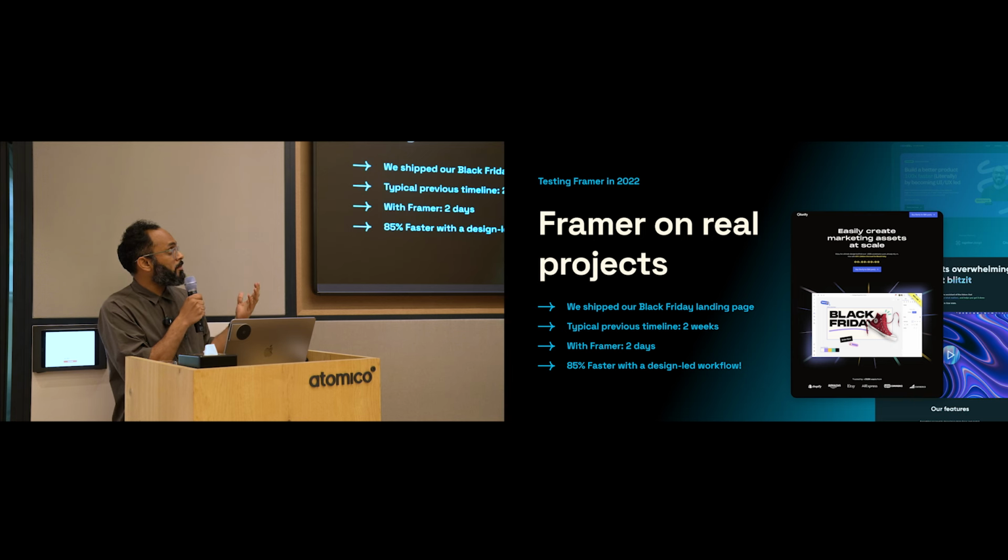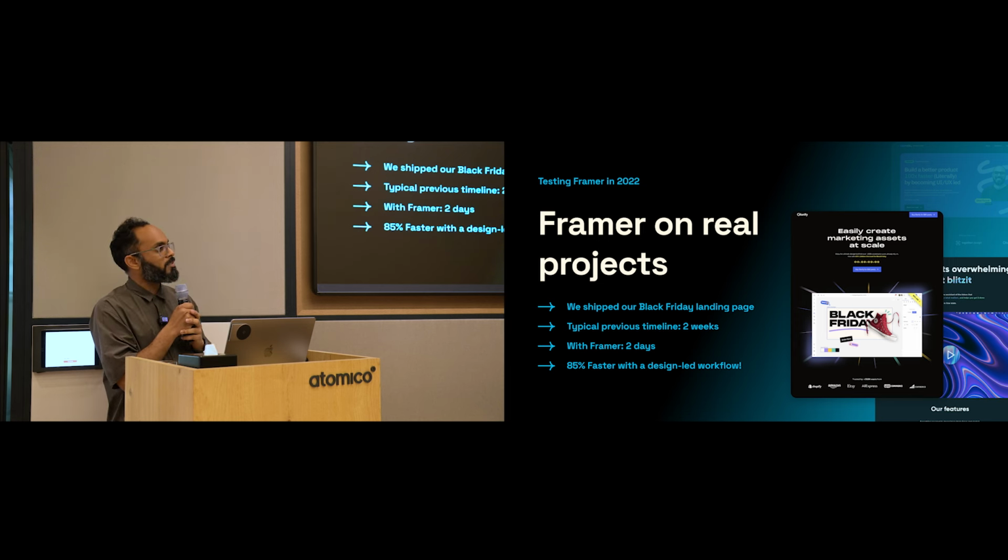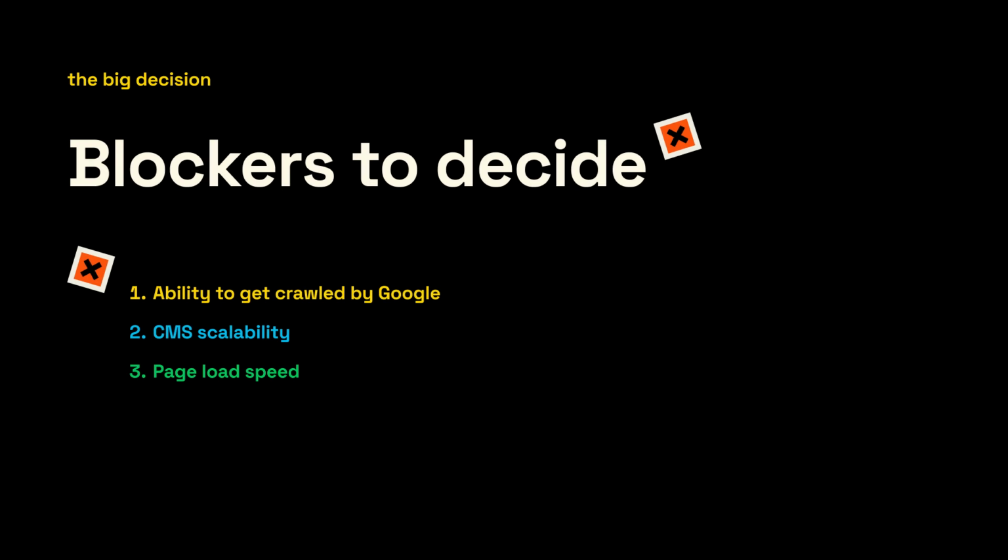And normally the typical timeline would be 2 weeks to launch a landing page, but with Framer, it took us 2 days, which was insane, 85% faster because of a design-led workflow. And I think what was really interesting as well was the response from our design team. The designers had finally had the confidence to onboard themselves without necessarily going through a steep learning curve. And finally, we're starting to see that ownership.